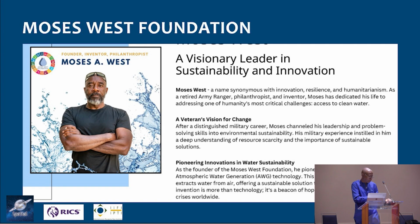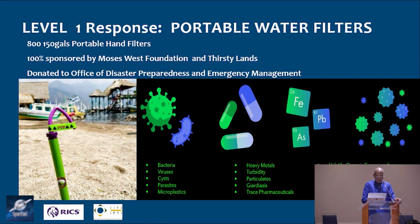It's a sort of bicycle pump fixture that you see there. And it will be able to take out various levels of contaminants, all listed here, from bacteria, cysts, what have you. And that was sent to the Office of Disaster Preparedness for deployment across the four parishes, not just Pedro. The four parishes affected by Beryl, which would be Clarendon, Manchester, St Elizabeth, and Westmoreland.